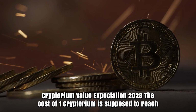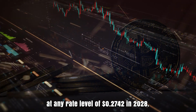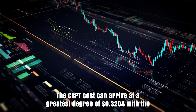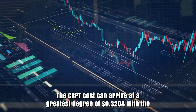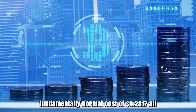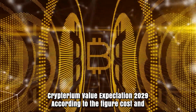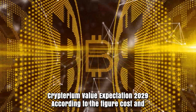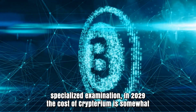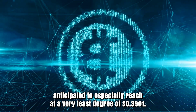Crypterium Price Prediction 2028. The price of one Crypterium is expected to reach at least a level of $1,742 in 2028. The CRPT price can reach a maximum level of $204 with the average price of $10.817 throughout 2028. Crypterium Price Prediction 2029. According to the forecast price and technical analysis, in 2029 the price of Crypterium is predicted to reach a minimum level of $0.991.